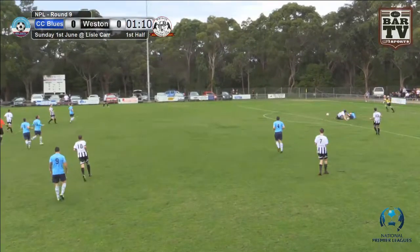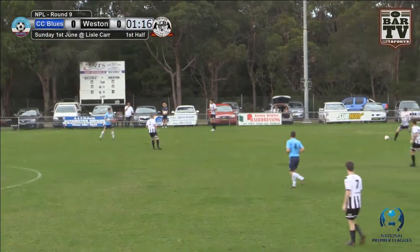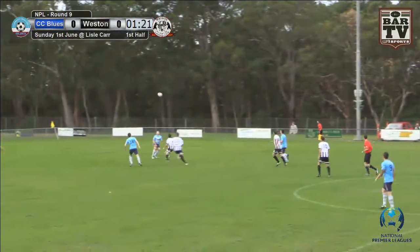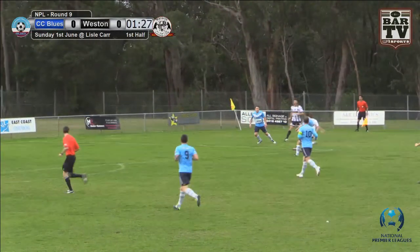So now Scott Smith tries to out-muscle Morris on the ball, but it's pulled up for the foul. It's now Weston, play it out through defence through Oakley. Back to Morris. It's not a bad ball up there. Looking for the combination of Subat and Ryan. Now it's Ryan on the edge of the 18-yard box. Time on the ball, cuts it back.